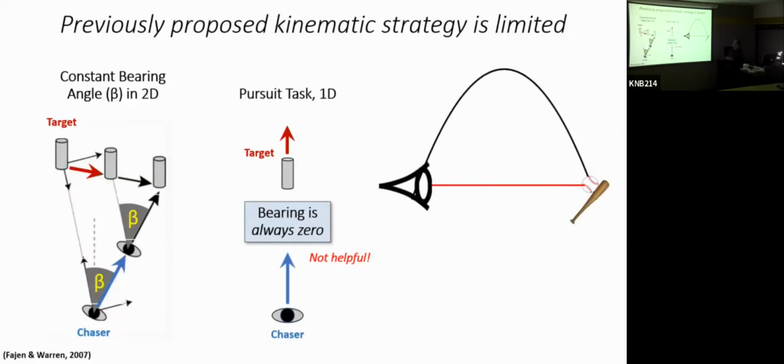Another example of one of these kinematic strategies we've seen people use is the idea of how you catch a baseball. Let's say you're an outfielder, and the ball's flying through the air in a parabolic trajectory. Do you run forward? Do you run back? How do you figure out which way to go and intercept that moving ball? Well, the general idea is that if you're running toward it or moving back, so long as you make the time derivative of the tangent of the elevation angle constant, you'll eventually catch the ball.